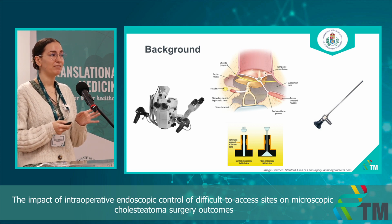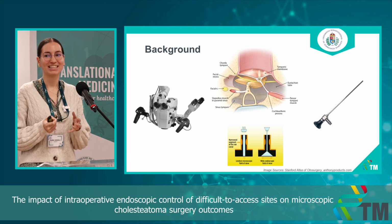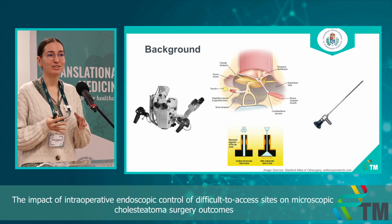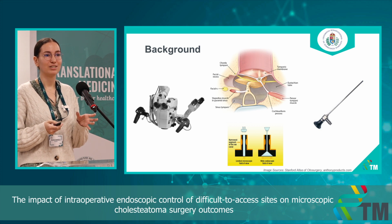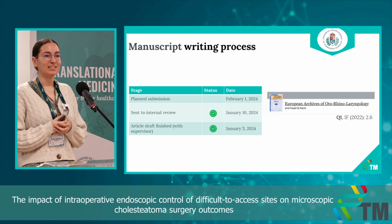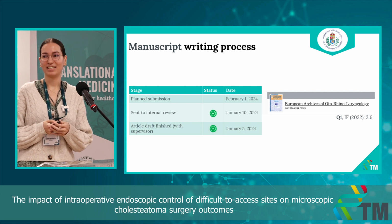And what we found during this project is that in as high a rate as 50%, we found leftover cholesteatoma tissue in these hard-to-control areas in seemingly healthy middle ears of patients who were operated on using microscopes. In this project, we have also completed a manuscript, and soon we are going to be submitting it to the European Archives of Otorhinolaryngology.